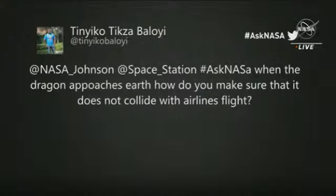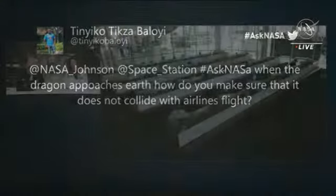Taking a look at this question coming to us from Taniko, wow, this is tough. Tiniko Tikza Baloy, I apologize for not pronouncing that correctly. When the Dragon approaches Earth, how do you make sure that it does not collide with airplanes in flight?